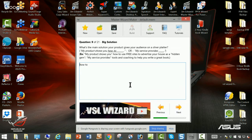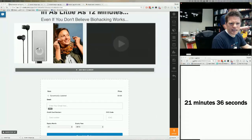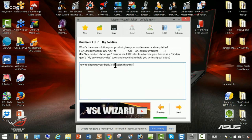Okay, so the big thing that this does for you is our product basically does what? It shows you the shortcut to hack your body's circadian rhythms. Yeah, that sounds cool. So how to shortcut your body's... How do you spell circadian? It doesn't matter. We know what it is. I'm having enough trouble with rhythm. Close enough. It's how to shortcut your body's natural circadian rhythms and get back on track fast. How's that? Love it.